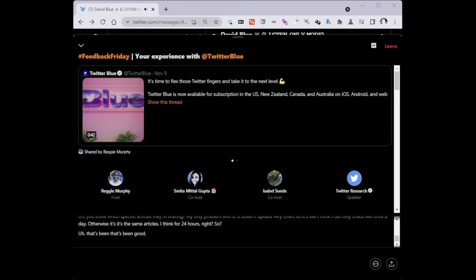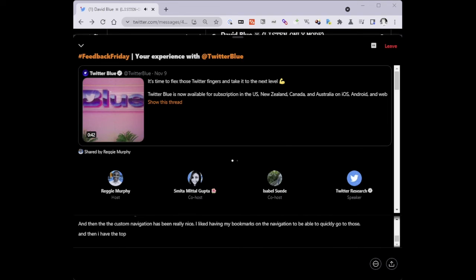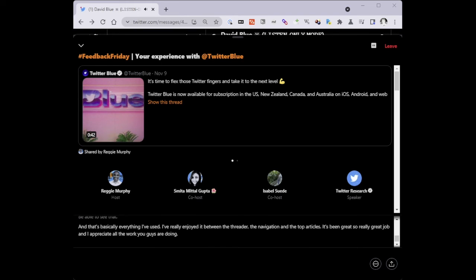So that's been good. And then the custom navigation has been really nice. I liked having my bookmarks on the navigation to be able to quickly go to those. And I have the top articles there as well. That's basically everything I've used. I've really enjoyed it. Between the threader, the navigation, and the top articles, it's been great. So really great job, and I appreciate all the work you guys are doing.